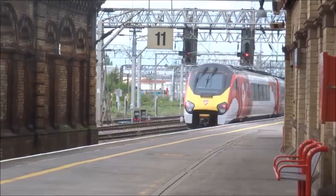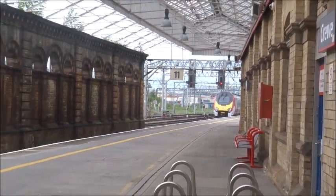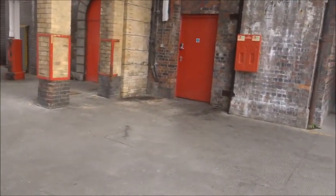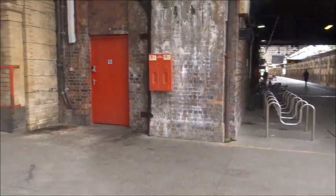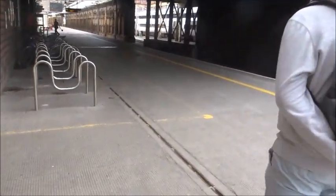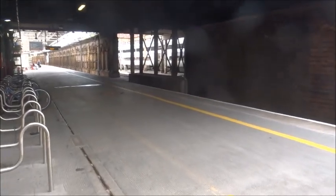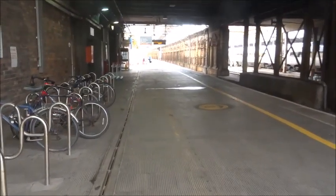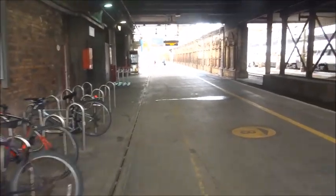221101 with a Virgin train service to Chester. Here we are at Crewe. We are changing here. I thought we had a direct train from here to Heald Green, but apparently I was not looking at Sunday's timetable. We've got ages. So we're going to be hopping on a Glasgow via Manchester train from platform 1, changing at Wilmslow for the train to Heald Green.